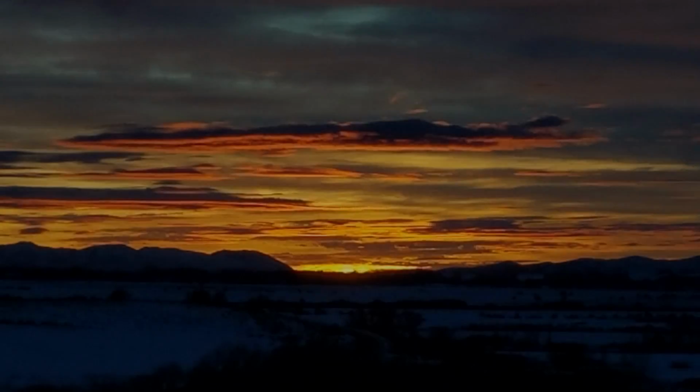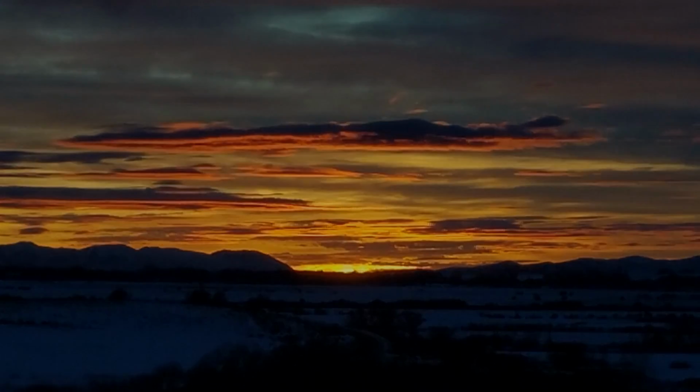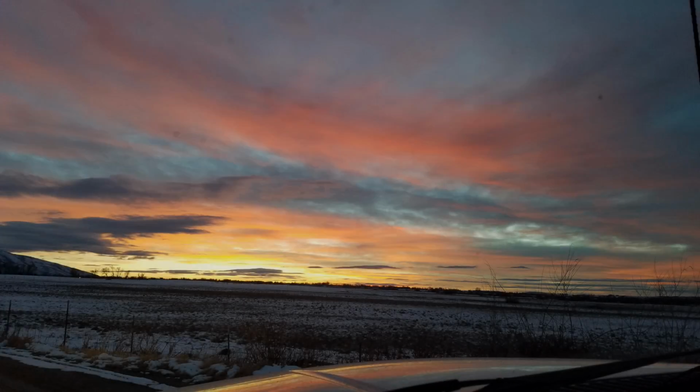So this is the sunset again that I liked so much. Beautiful colors. And the next picture is the fence that was just a really neat fence to see. Then you can see the sunset in the clouds as it gets darker and darker.